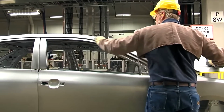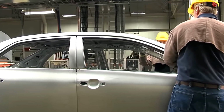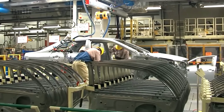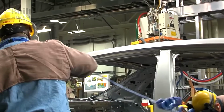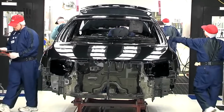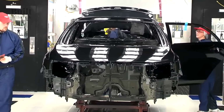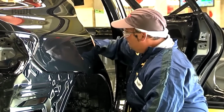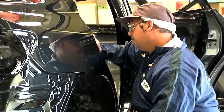Some parts are welded by hand by employees. The 12th generation Toyota Corolla is currently being produced here. After finishing the body of a Toyota Corolla, employees check for bumps and dents. Once the bodywork is completed and checked, the car moves from the welding shop to the paint shop.